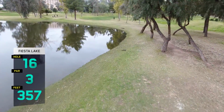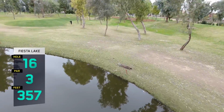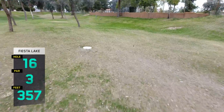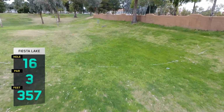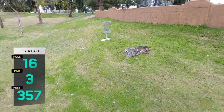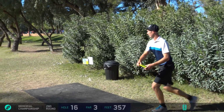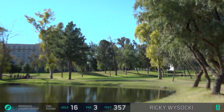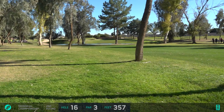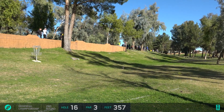All right, we got hole 16, 357 feet. This hole does not really have much trouble on it. It's mostly trees, not much OB, but it's a tricky hole to get to. You kind of gotta go with a low sidearm. You see people try rollers. Or if you're really gutsy, you could probably hit that straight gap over the geese. Can't say I've seen anyone go that way yet. But Rick with the big roller here. The wind has to be right for that shot to work. And it looks like it might have been right.